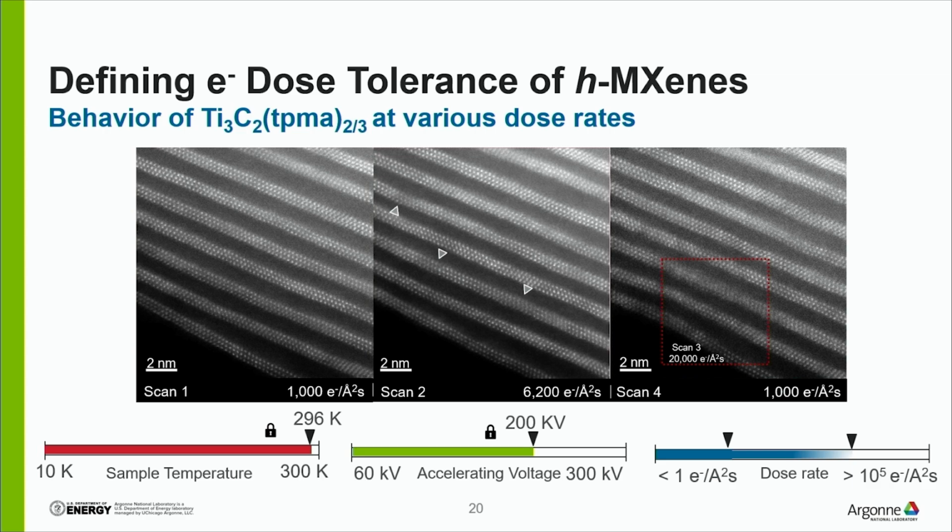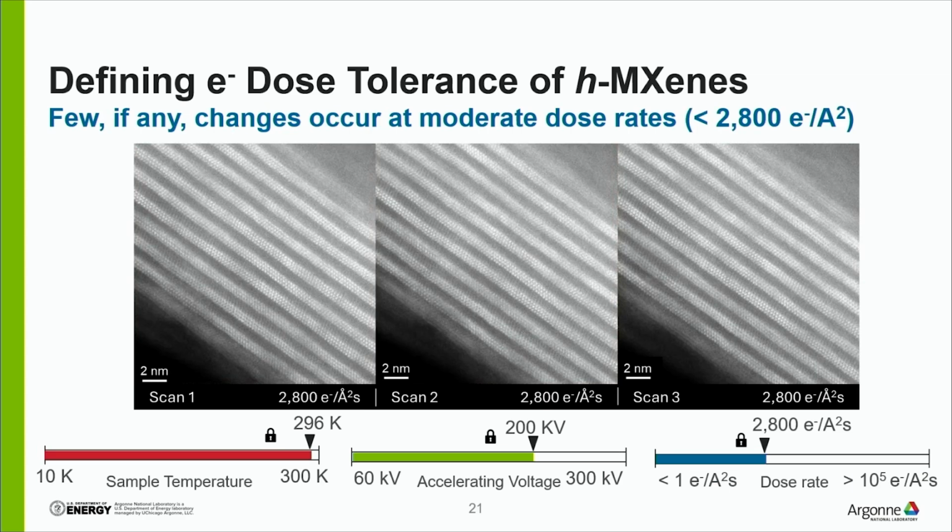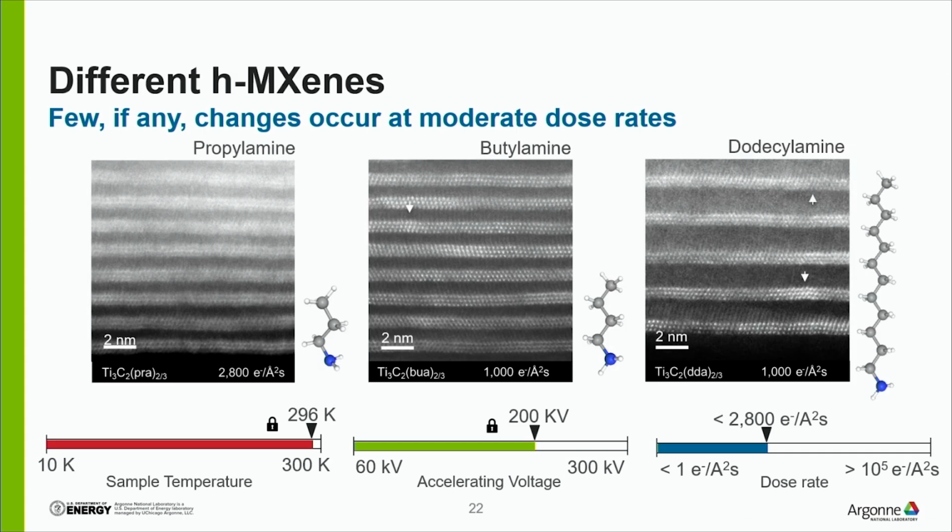If we go to something crazy high like 20,000, you'll start really destroying the material. So you're actively reducing the contrast that you see from the titanium columns, either just from knock-on damage from the beam, or you're slightly misorienting the sample from so much electron exposure. So we thought we found a sweet spot. This is for images of these MXenes at 2,800 electrons per angstrom squared. And you can see between scan 1, scan 2, and scan 3, there appear to be relatively few differences. And that was honestly kind of surprising, because 2,800 electrons per angstrom squared is actually a lot of electron dose, especially when something has organic material. But nonetheless, we kept looking at these samples.